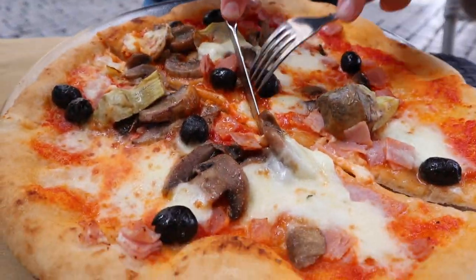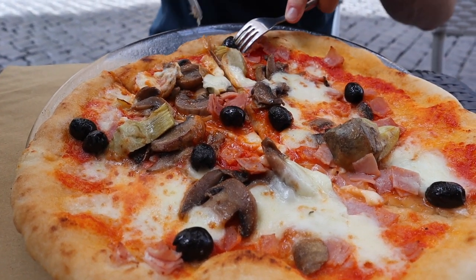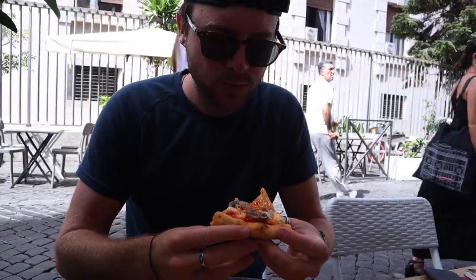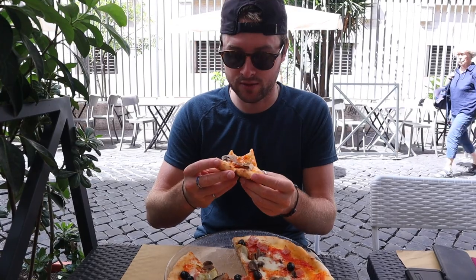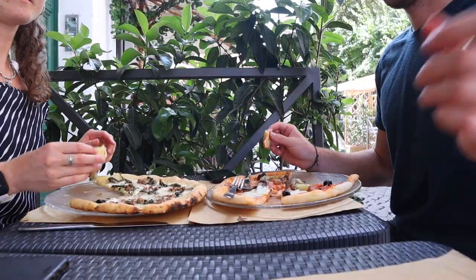I'm gonna cut myself a nice pizza point. Instantly one of the best pizzas I've ever had. Yeah, it's gluten-free! It's just so soft. It melts in your mouth, the whole thing. The cheese, the pasta, the tomato sauce. The dough itself is very impressive gluten-free dough. Incredible.